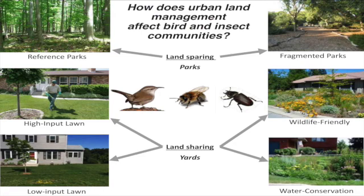And we really are trying to understand how these different landscaping aesthetics are supporting biodiversity. In each one of these 6 cities, we are finding 6 different land use types. We're collecting data in different kinds of parks, both inside and outside of the city. But most importantly for this talk, we are collecting data in 4 different yard types.